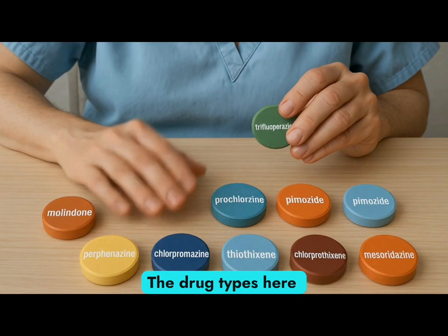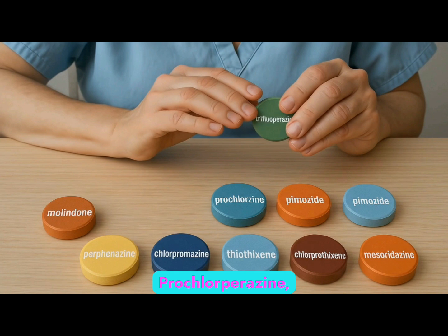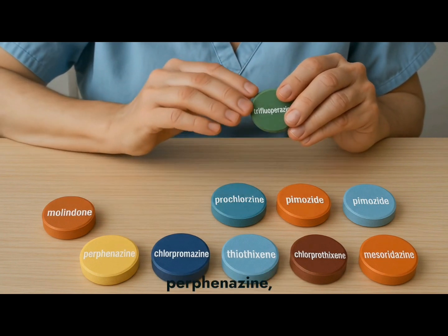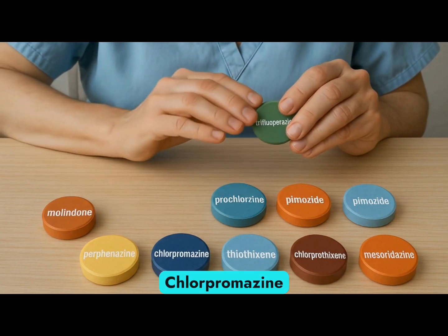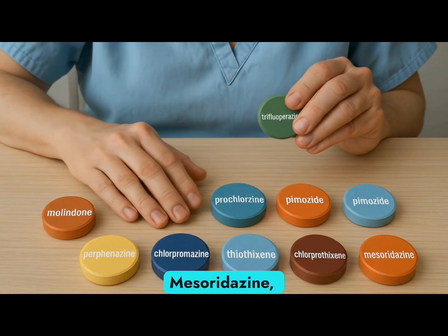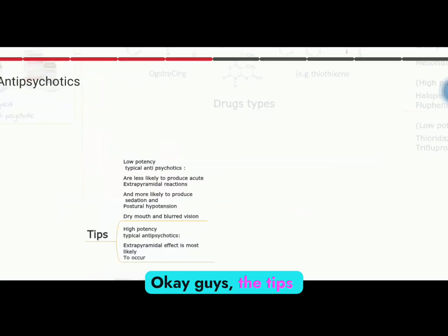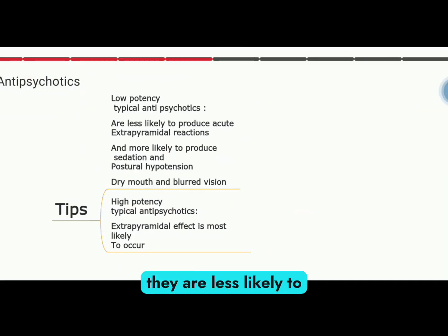The drug types here, we have molindone, clozapine, trifluoperazine, pimozide, prochlorperazine, quetiapine, chlorpromazine, risperidone, high potency and low potency. For the high potency, we have haloperidol, fluphenazine. For the low potency, we have risperidone, triflupromazine.